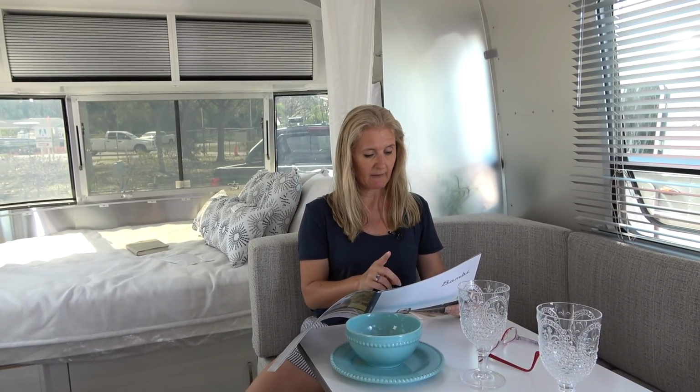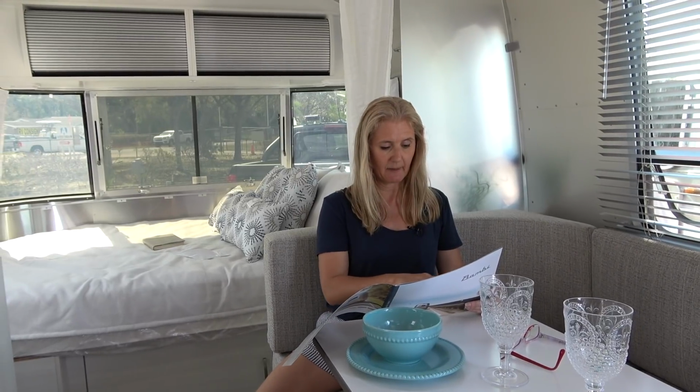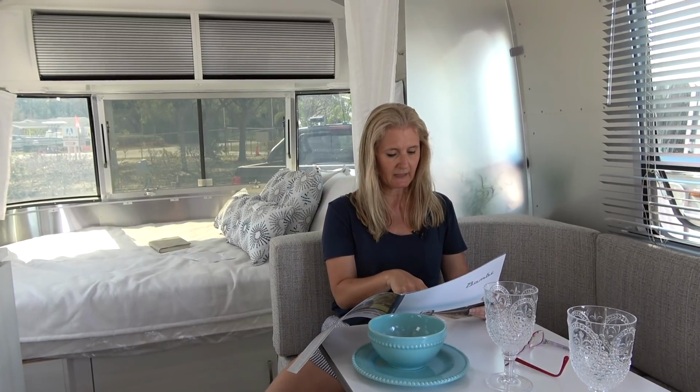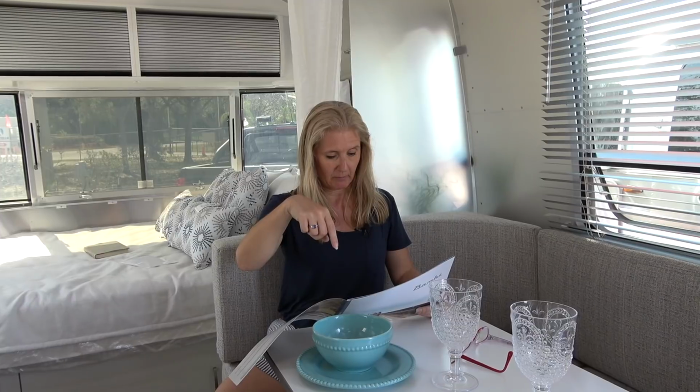Freshwater tank at 27 gallons. The gray is at 28 and the black is at 18. You get an AC with heat strip at 13,500 BTUs. You get a ducted furnace at 18,000 BTUs. The bed is 54 inches by 80 inches. And then this, when it makes down into a bed, is 38 inches by 75.